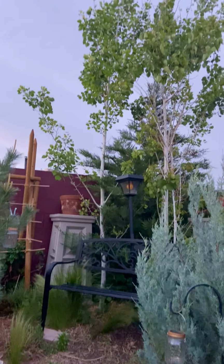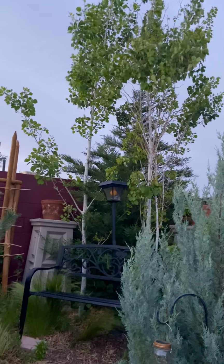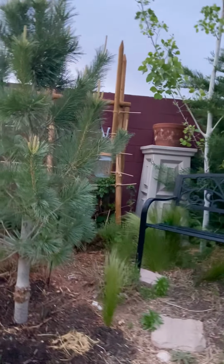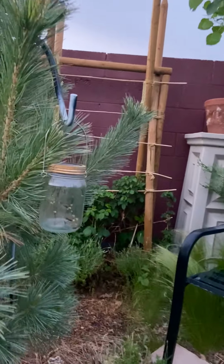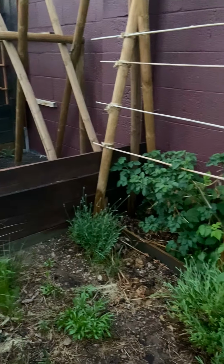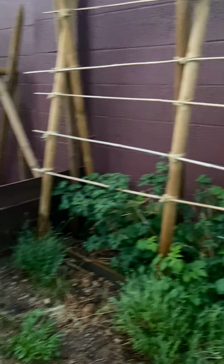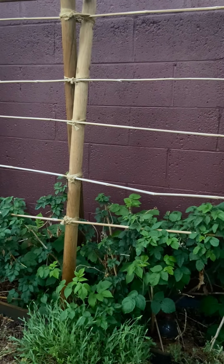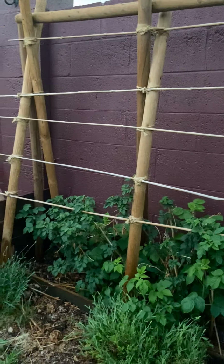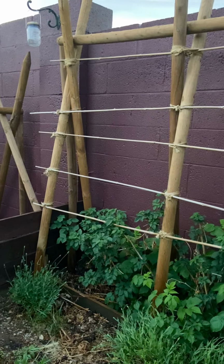And the aspen trees here are looking really lovely, and that Leland cypress is just perfect. I love this little spot. And then back here, I've got some lavender already starting to bloom, and I plan on putting more lavender in here. And then the raspberry bush is coming back to life. It does like to run, man. I have to really keep an eye on that thing because it likes to pop into the other beds.